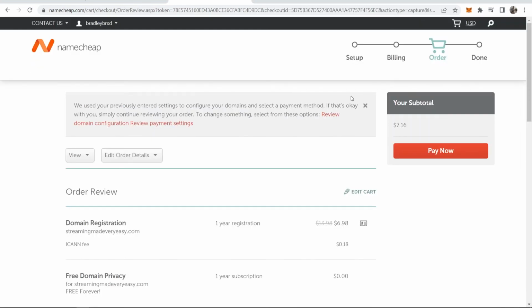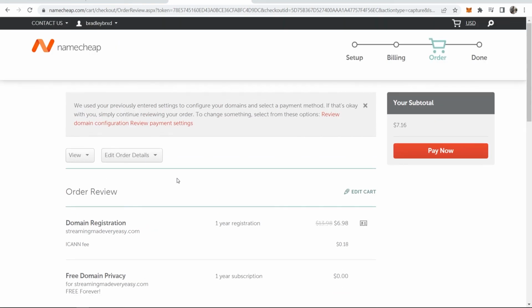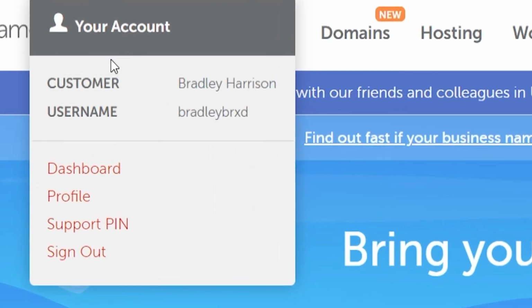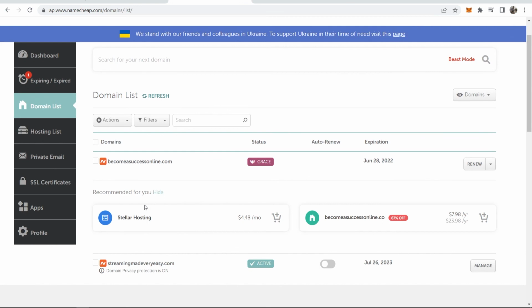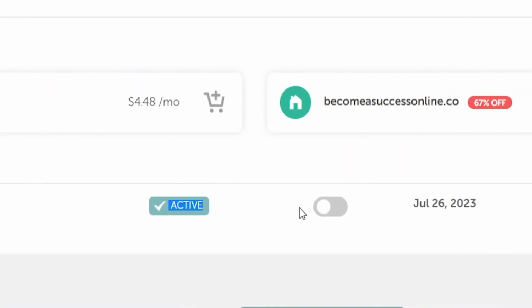Now it will take you over to the order form where you just get an overview of your order. And if you keep scrolling down, you'll see your payment information and so on. But once you're happy with all of this, you can go ahead and click Pay Now, and then that should process the payment. And there you go, thank you for your purchase, here's your order number. So now what you can do, you can go to the Namecheap homepage, and then go to your username, go to Dashboard, and here when you go to Domain List, you should be able to see your domain. So here it is, streamingmadeveryeasy.com, you can see it is active, and auto renew is turned off. So that's how you can buy a domain name on Namecheap.